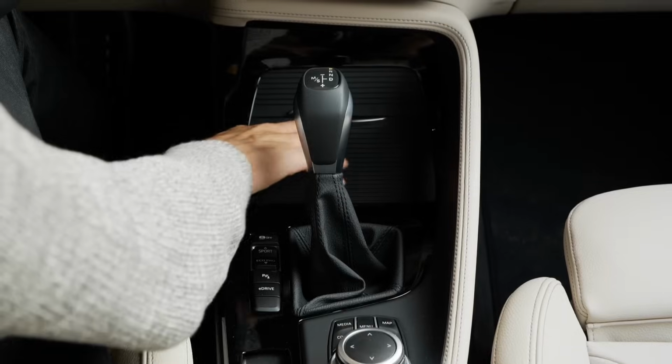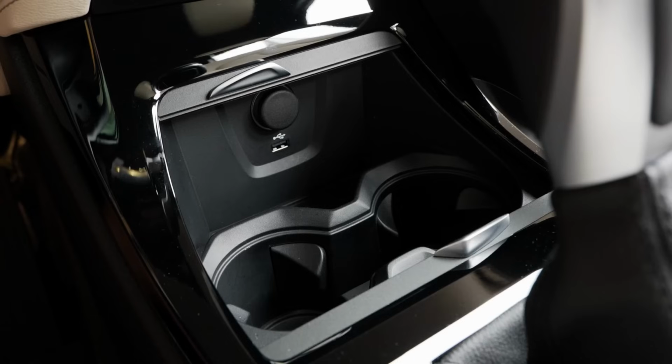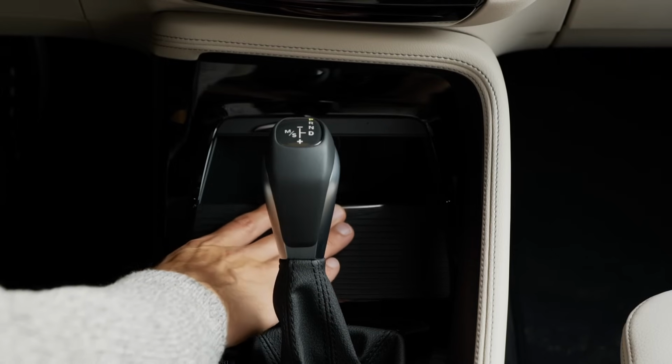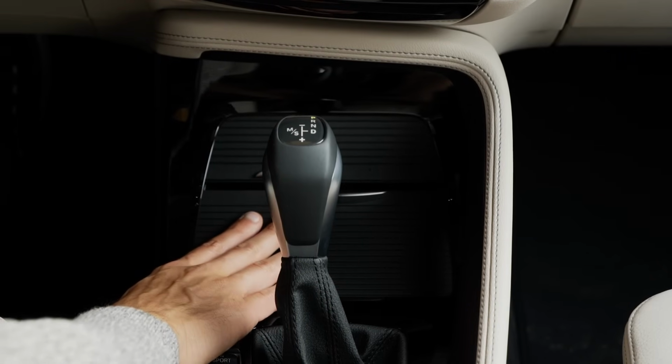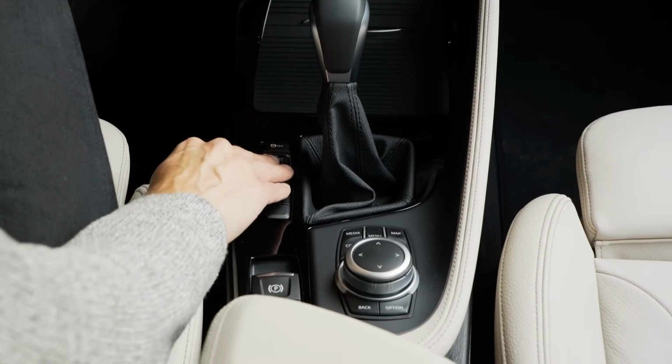Then in the front part you have it shut, or can open it for the cup holders. They are adaptive, and you have a USB-A charger. However, the Apple CarPlay here works in a wireless way, so you usually would then use the inductive charging pad, which is somewhere else. Let's move towards there.